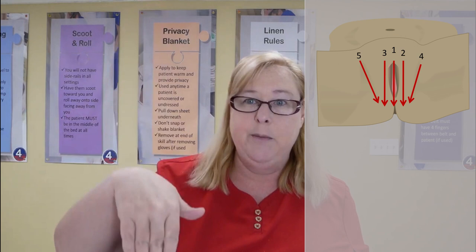So for the purposes of the test, this is going to be done on a female mannequin. So we're going to do pericare just like we did pericare on Monday. Okay, remember pericare that we learned? We went down the middle, side, side, skin fold, skin fold. We'll also clean the catheter from where it enters the body away.